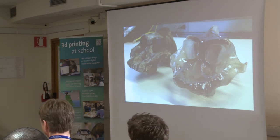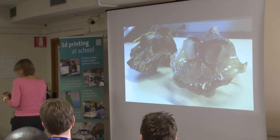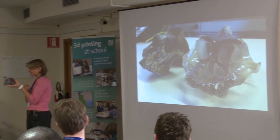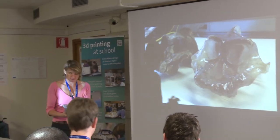Now that print has actually been printed on the object printer, which is obviously a higher end printer. You can see this is a smaller skull. I brought the small one. I've got a few of these done, but this is heavy to carry from Kenya. So if you could, you can look at that. But the quality is still really nice.